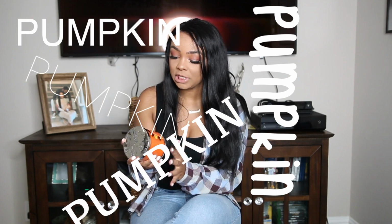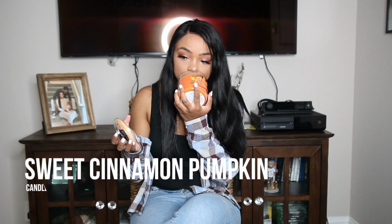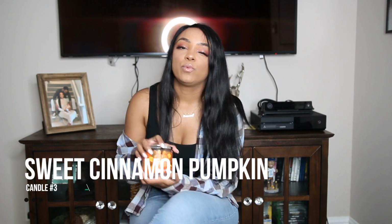So this next one is sweet cinnamon pumpkin. This one, I don't know if I would recommend it. It's a very strong smell, but not like in a calming or, oh, it's fall, or Halloween, Thanksgiving way. This one is more like a very strong smell. I think it's because it's cinnamon, so it's sweet cinnamon pumpkin, if I didn't mention that. And I think the cinnamon is taking over the pumpkin so much that it's just kind of overpowering it. If I had to rate this one, I'd probably give it a 5. I don't think this would be a repurchase.